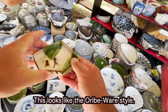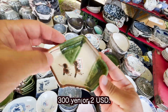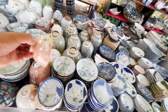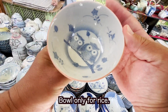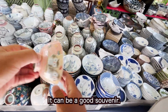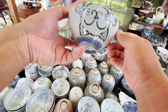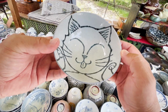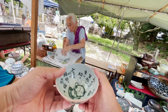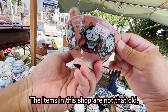This looks like the Oribe ware style. 300 yen or 2 USD. Bowl only for rice. 3 USD. It can be a good souvenir. The items in the shops are not that old, meaning the price is affordable.